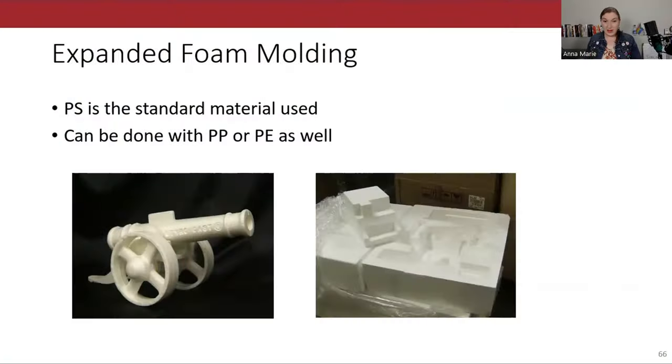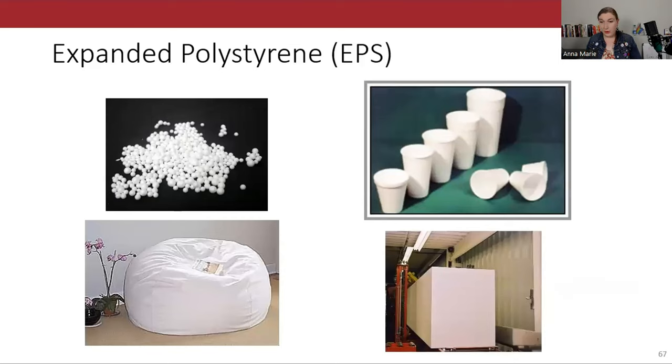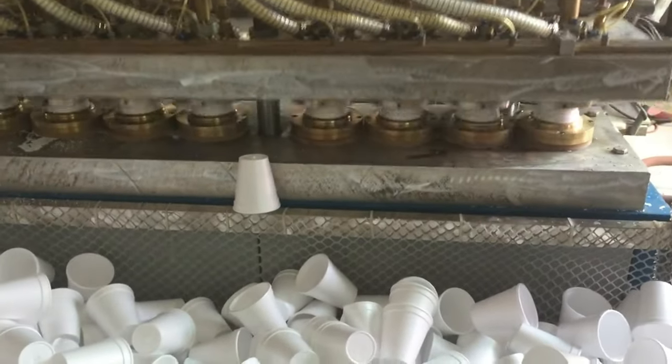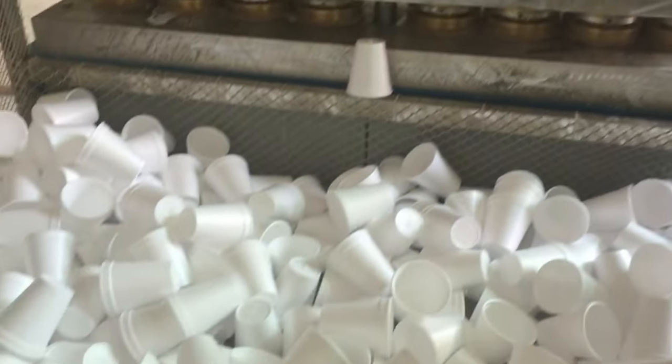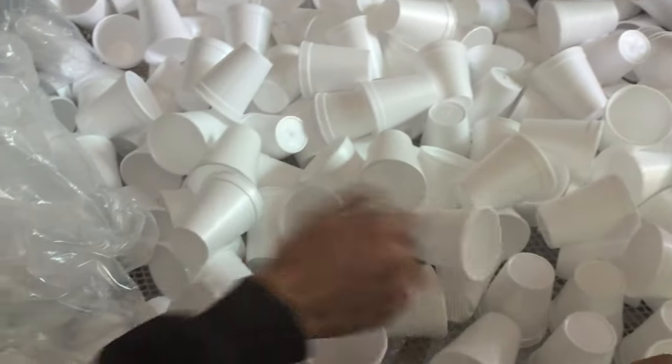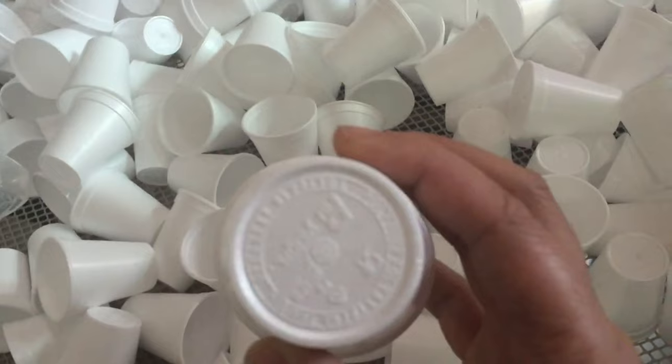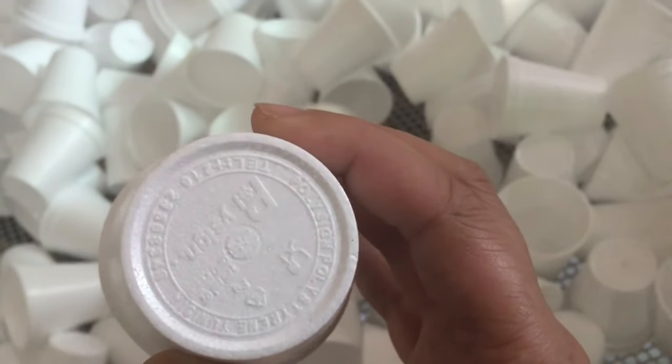Finally, we have expanded foam molding, where polymer beads are expanded to fit the shape of a mold, as opposed to injecting liquid reagents into a mold and having them react in the chamber. You're probably most familiar with expanded polystyrene, either in the form of cups or the beads that fill beanbag chairs. Not to get too pedantic again, but Styrofoam, TM, is a particular brand of EPS made by Dow Chemical, so there's no such thing as a Styrofoam cup, but Styrofoam is used in plenty of other applications like packaging material.